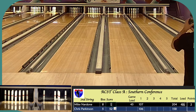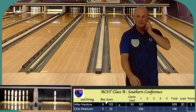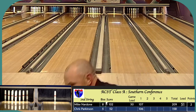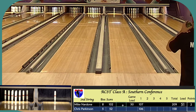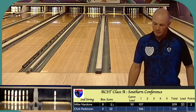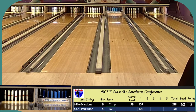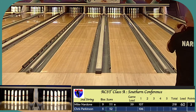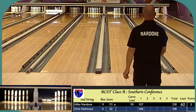First ball of the ninth. Side saddle triangle. Everything falls but the 5. That was a great bid. Three or four things going on there that almost all went. And 9, 111. Through 9 complete. Chris Parkinson put up a 52 through 5. We'll need 59 plus whatever Mike Nardone gets on this frame.